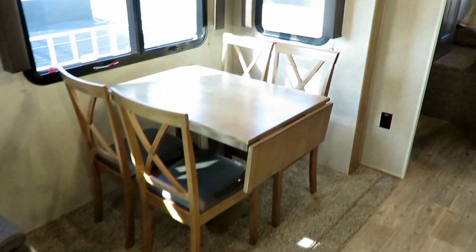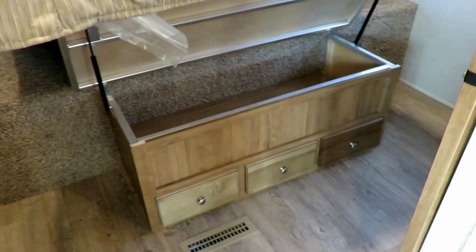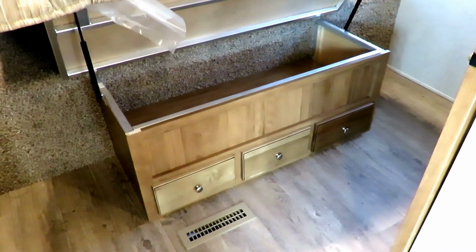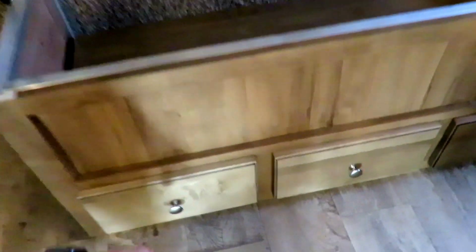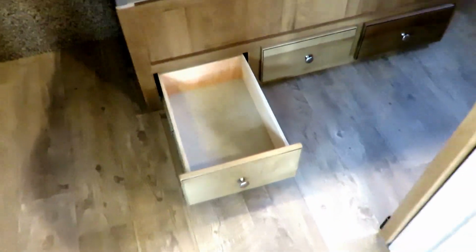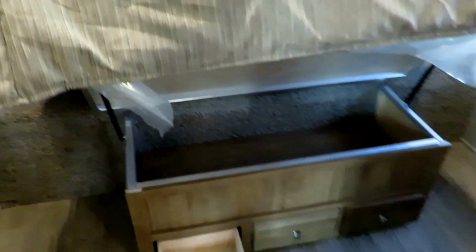This is not the Dollar Cheaper brand. This is the Premier Series. And if you're looking for retirement grade, Rockwood should be on the short list. There's a few other brands that meet that criteria, but Rockwood's definitely one of them. And below this, we have individual drawers, so you don't always have to lift up the bed. It's just there like a bonus trunk, basically. So let me push this back down.